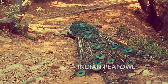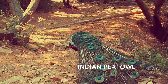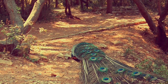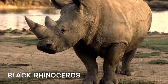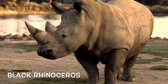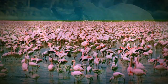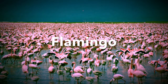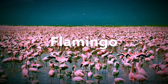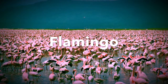The Indian peafowl males are bright and colorful, while the females are brown and white. The color comes from a microstructure of the feathers and is the result of an optical phenomenon. The black rhinoceros is an endangered species, and one of their subspecies went extinct in 2011. They are sometimes referred to as square lip because of its squared upper lip. The flamingo often stands on one leg with the other underneath the body. It is not fully understood why, but scientists think standing on one leg may keep them warm, so they can wade in cold water longer.